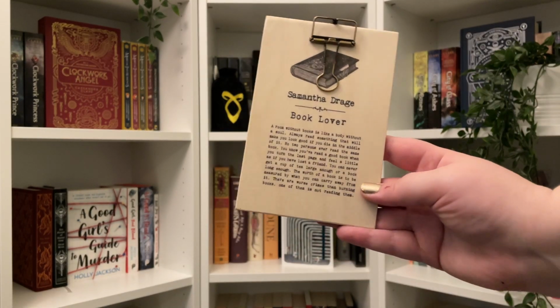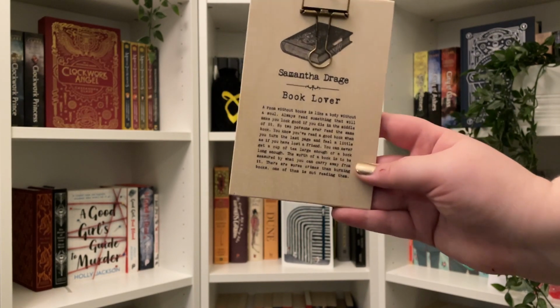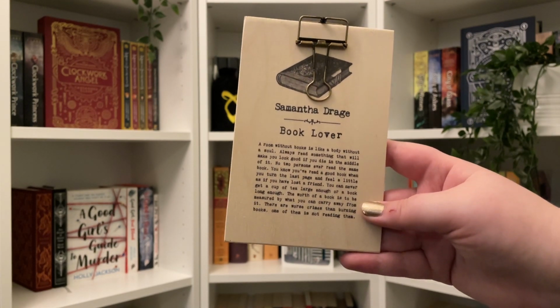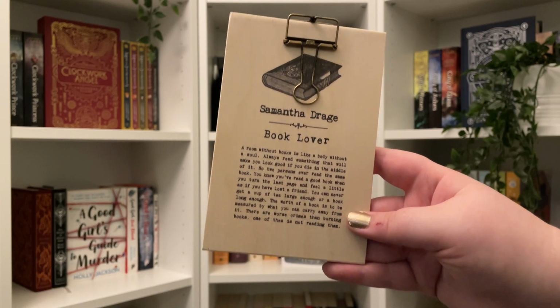and this beautiful little book lover plaque with my name on it that Charlie got me for, I don't remember if it was my birthday or Christmas one year, because like I've said before, they're only 10 days apart, so I get confused, but yes, he had this specially made for me on Etsy, and I absolutely adore it.